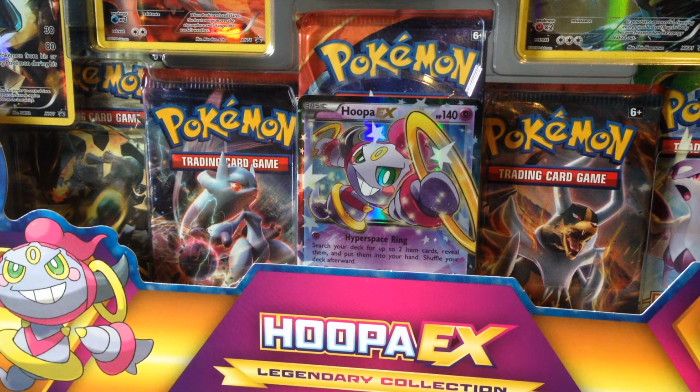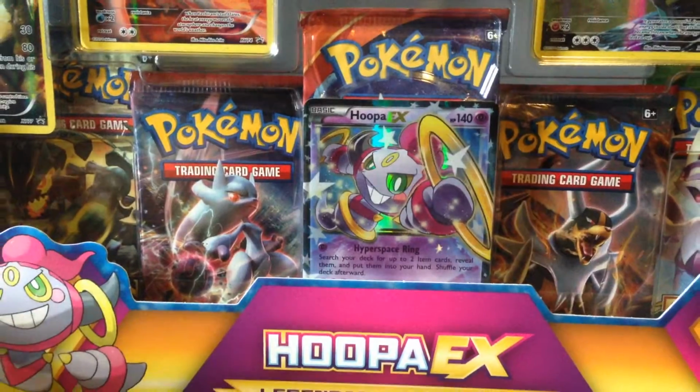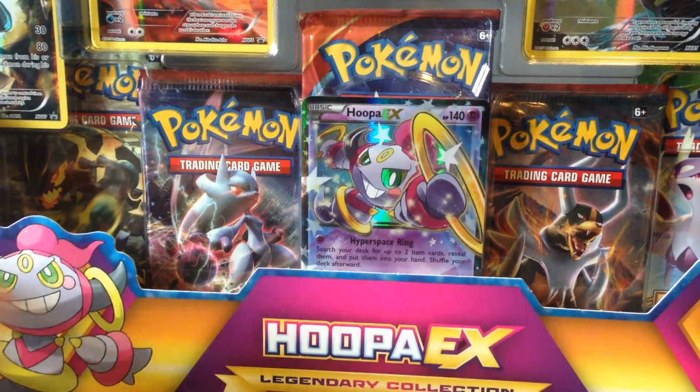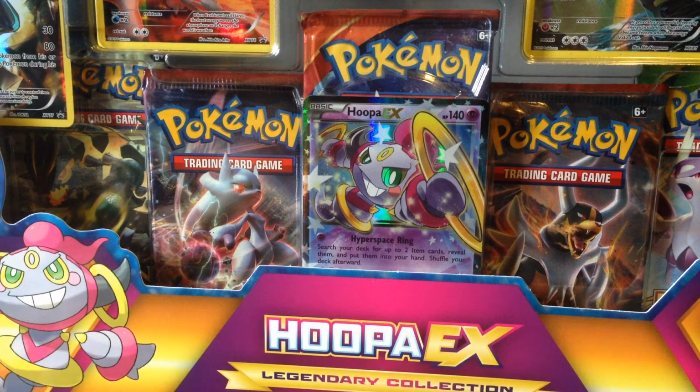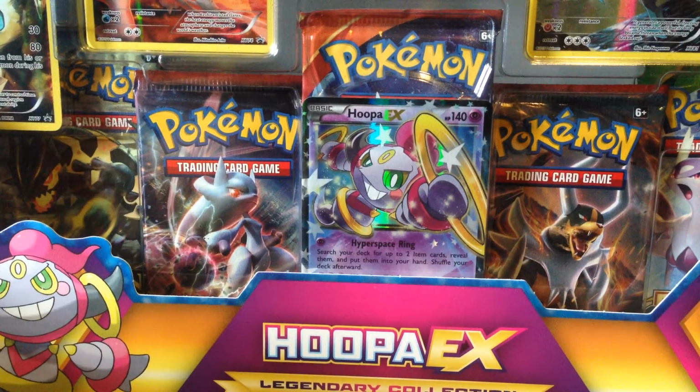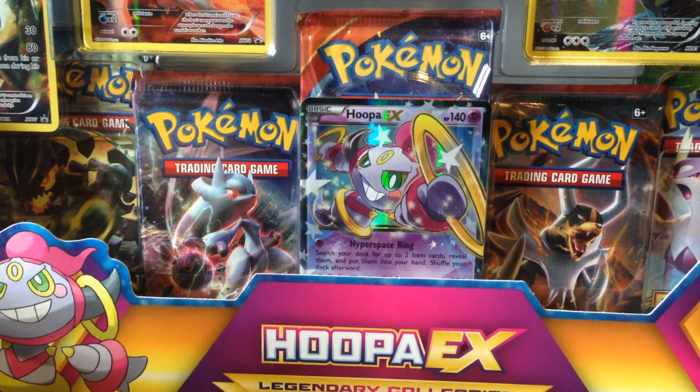Hey YouTube, so we have a Hoopa EX Legendary Collection Box to open. It is huge, so I can't actually get it all on camera due to clutter on my desk and all that. But we'll go through it, we'll open it up, and have a look at its content.